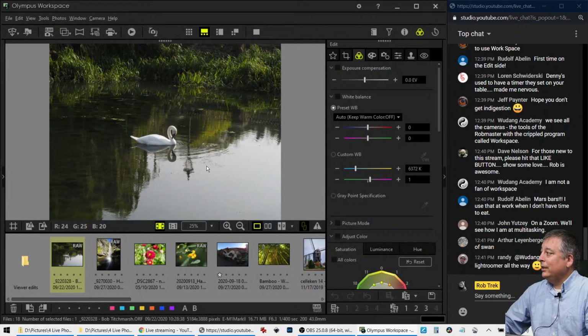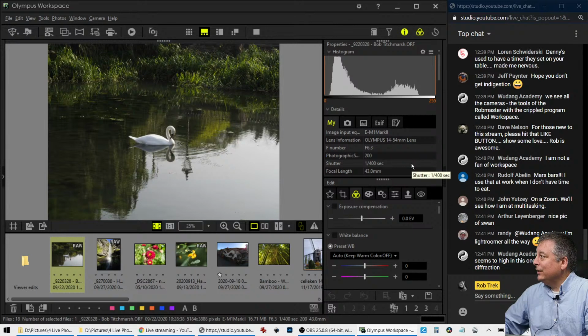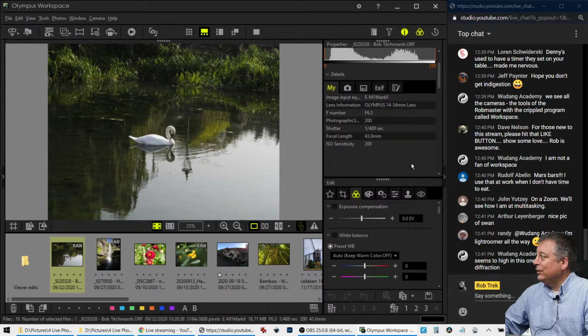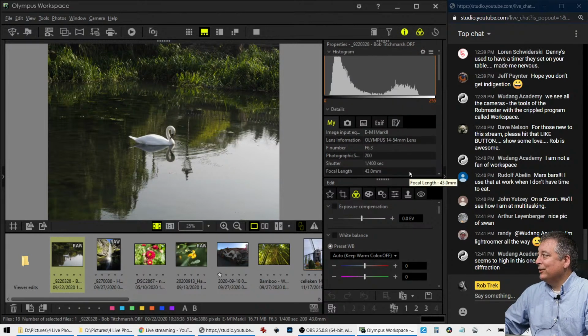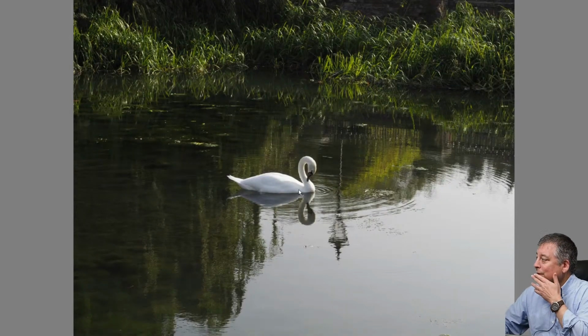Let's look at the exif data. That's always fun to see. EM1 Mark II with a 14 to 54. This must be Bob. Yeah, this is Bob Tishmarsh. Okay, good. I'm a little torn what to do with this. I need to get my gears going. I'm gonna straighten a little bit, crop in. Not sure how I feel about this lantern in the image.